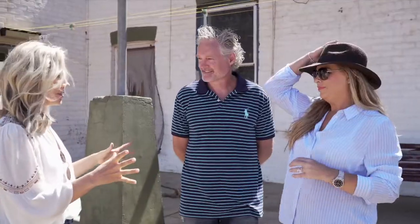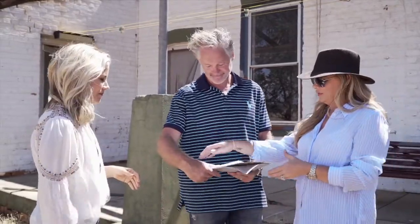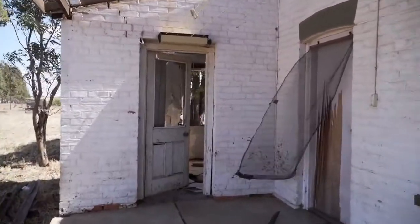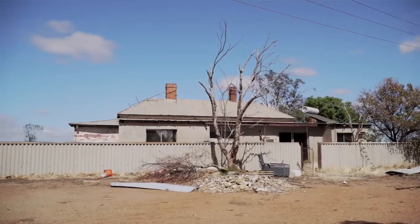You've got plans for this. Are you ready to rock and roll? Yeah, we have. We've actually been just having another little squiz at them, and these are the plans that we're going to be doing. So we're keeping the original homestead. We'll talk you through why that is. It's got a lot of sentimental value.